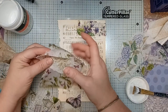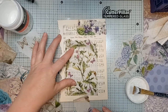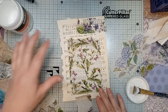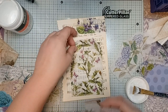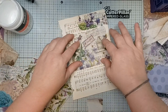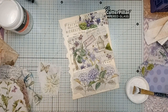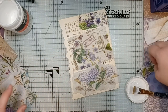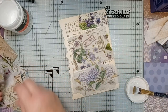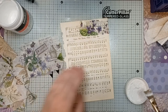Let's see what we've got. We've got this here. That would be pretty. But that kind of would take up the whole thing. I might just do that. I might just do that right there. Unless I want to do this. And then maybe this. Ooh, I'll just do that. Okay. You know, deciding what you want to do where, that is difficult, isn't it? Or maybe it's just me. I don't know. But here we go.